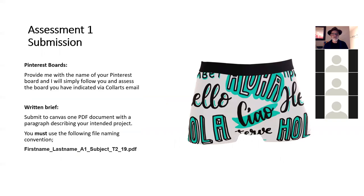With regards to the written brief, though, and I've got an example to show you, you have to submit to Canvas a PDF document. It's just a paragraph describing what you think your project is going to be. Now, this can change, and it might change based on some feedback that I give you, or you might just change your mind, in which case I expect that to be followed through and reflected into your research as well.